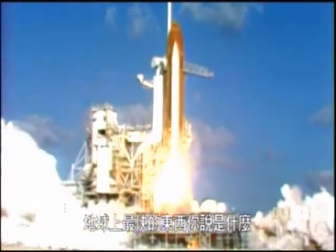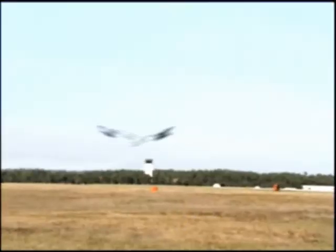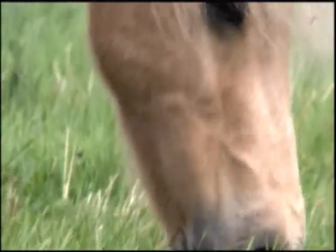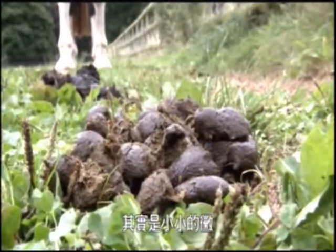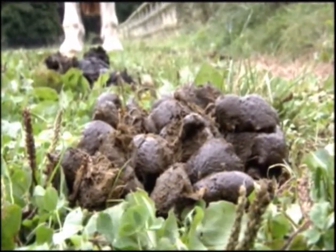What would you say are some of the fastest things on the planet? Rockets? Jet fighters? A missile, perhaps? Well, thanks to the latest in high-speed cameras, we now know there's a new contender in the running. And it's found right here, in the British countryside. It's actually a tiny fungus, and it lives on this piece of horse dung.